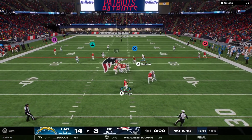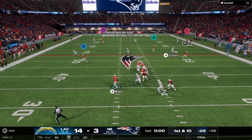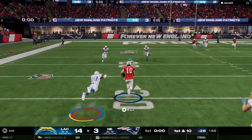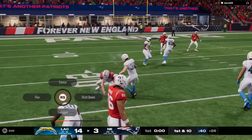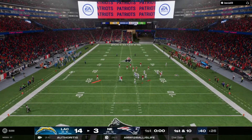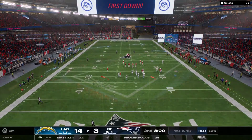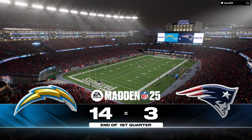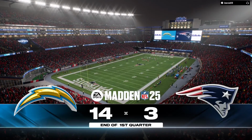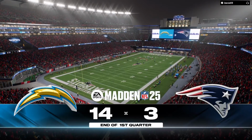Here's May to throw it on first down. Off he goes. And May will not risk it. Into the slide. And he's got the first down. So we are through one on Sunday Night Football. 14-3 is the score. And we're back to Foxborough in a moment.